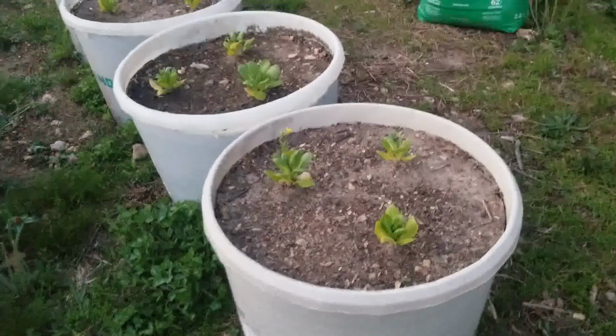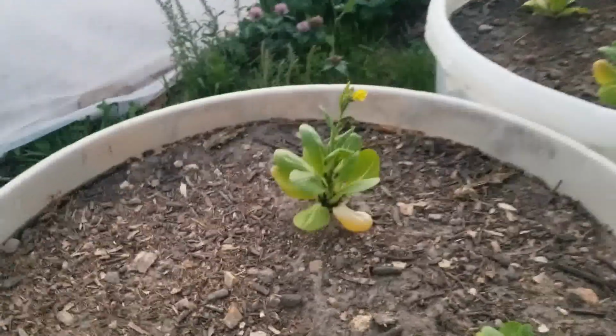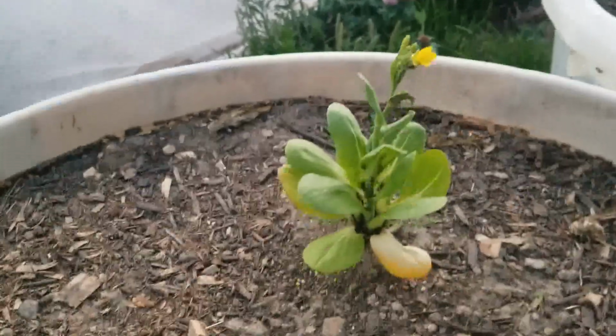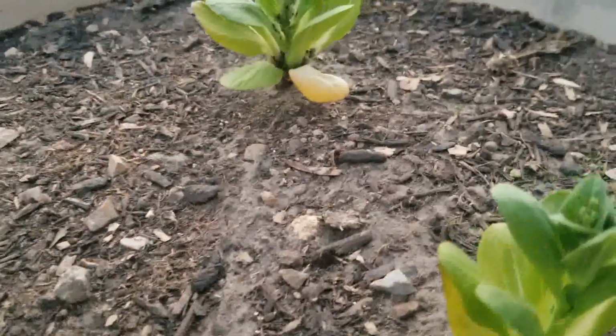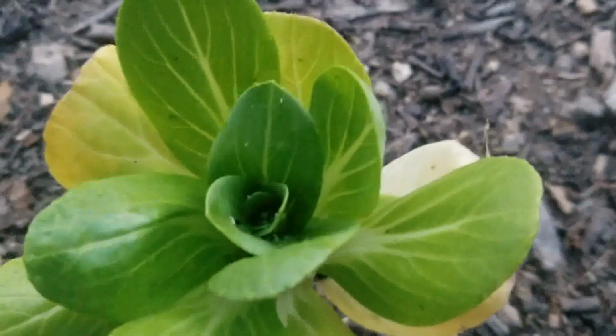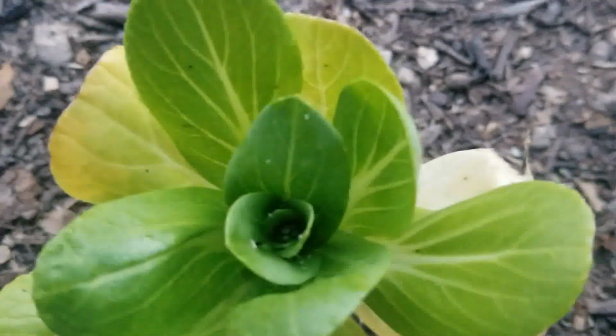We do have one sad thing, and I'm not sure why this is happening. Let me show you. My Bok Choy is all bolting. It should not be bolting. It has not been hot enough. I mean, it's been hot, but not hot enough. And it's all bolting, not just some of it. Let's see if you can see even in there. See. It is bolting. I don't know why.